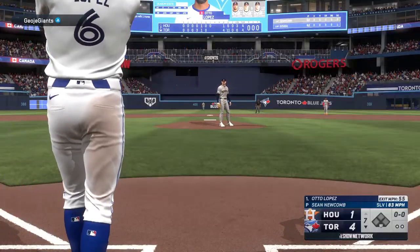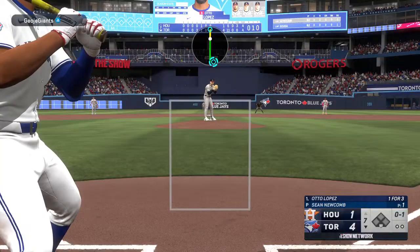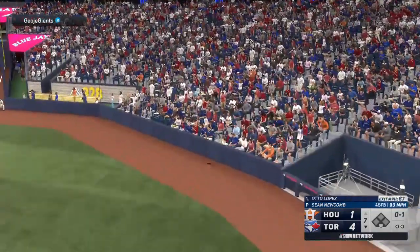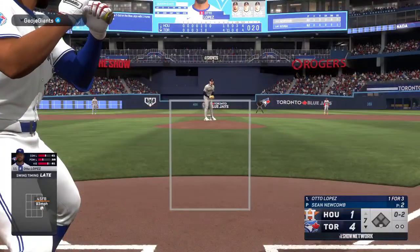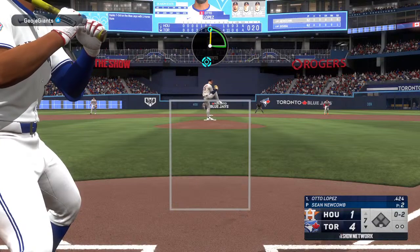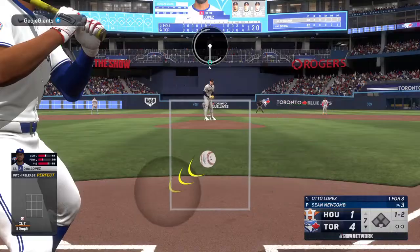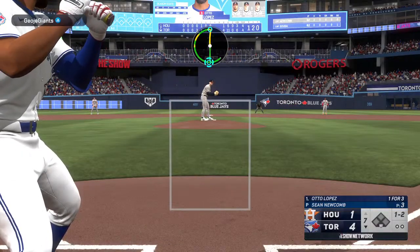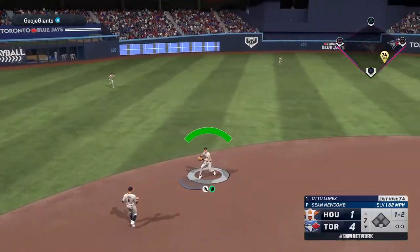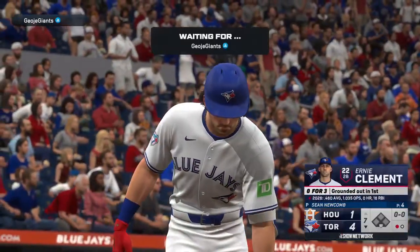Yeah, that's fouled off. Here's the 0-1. Foul ball. Here's the 0-2. That one missed. Hit on the ground to short. Montgomery whips it across, and the leadoff hitter is set down to open the seventh.